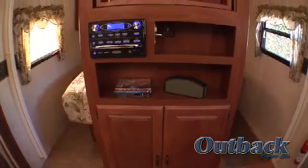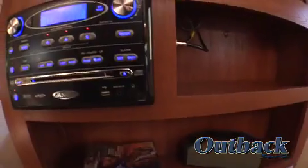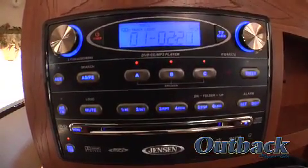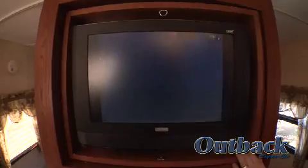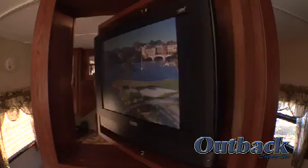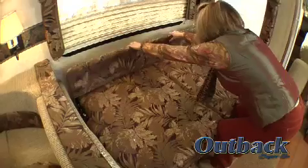The entertainment center in the Outback features a large, high-definition LCD TV, AM/FM radio, and a CD/DVD player. There's also an input for your MP3 player. The TV easily rotates, so it can be viewed from any angle in the living space, or simply spin it around and you can watch TV in your bedroom.